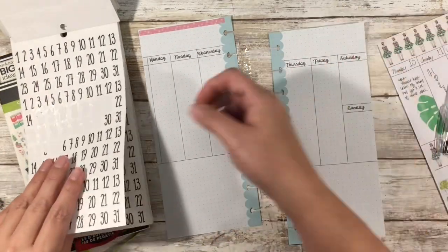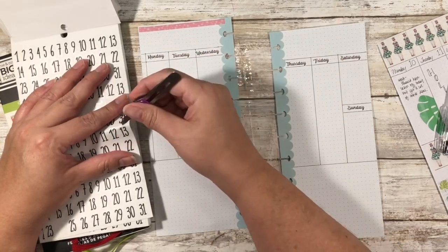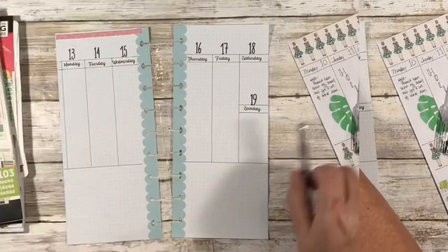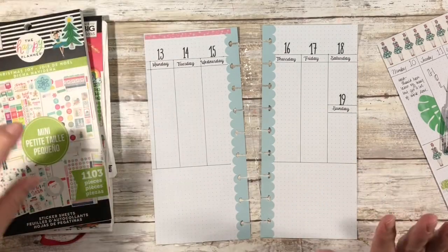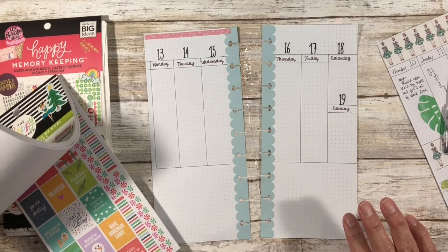And so let me do that off camera because sometimes I have to fight with this sticker book, and then I'll bring you back when the numbers are down. Okay, so numbers are down. I think that looks amazing, and we definitely have room to put more washi strips.